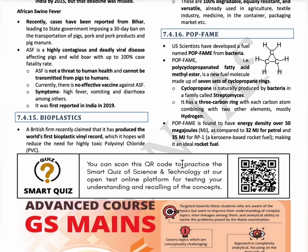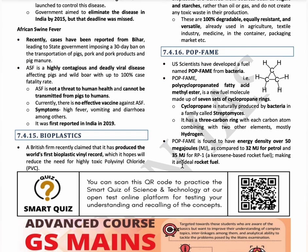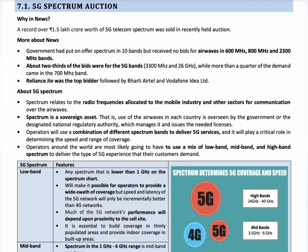Next topic is bioplastics. So bioplastics are derived from sources such as sugars and starches, and do not create toxic waste in their production. So they are 100% degradable. Next topic is PopFam. It is a polychloropropanated fatty acid methyl ester. It is a fuel made from a bacteria family called Streptomyces.